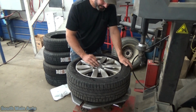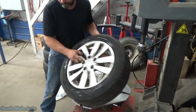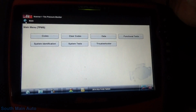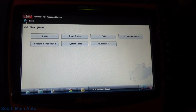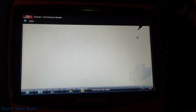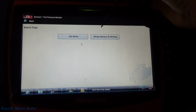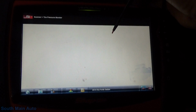Oh, I don't know why I pulled that out. Just habit, I guess. Alright, sensor's on, wheels tightened down. No, I did not balance it because I never broke the bottom bead, so we're all good. Before anybody asks that question, let's see. It's under function test. It's not. System test. Sensor right. We'll continue.